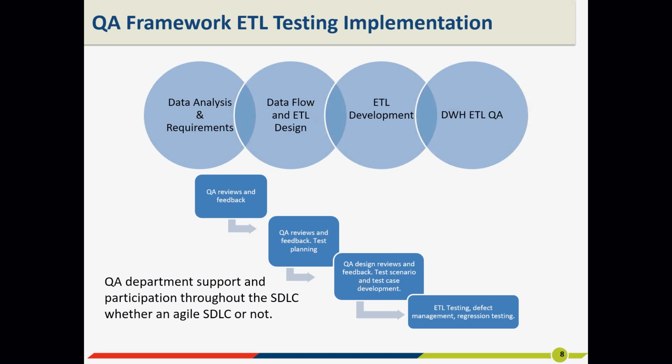A QA framework for ETL testing implementation goes something like this. We have at the top 4 major phases: data analysis and requirements definition, then the data flows and ETL design are prepared.